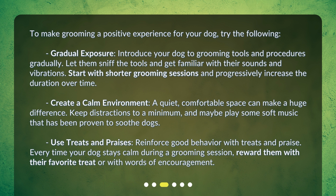Create a calm environment. A quiet, comfortable space can make a huge difference. Keep distractions to a minimum, and maybe play some soft music that has been proven to soothe dogs. Use treats and praises. Reinforce good behavior with treats and praise. Every time your dog stays calm during a grooming session, reward them with their favorite treat or with words of encouragement.